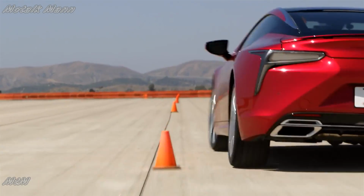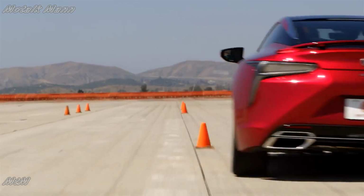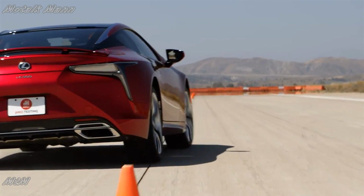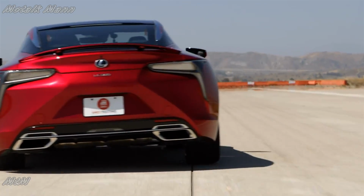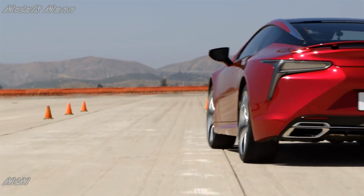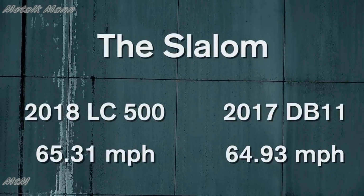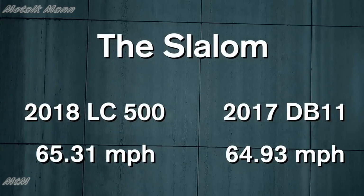Wow, the steering's quick. Amazing turning, obviously due in part to that four-wheel steering. I can push the LC500 right up to the edge of breaking away, but then it gives me tons of advance warning, both to the steering wheel and of course my backside. In the slalom, I too felt no significant difference in speed and responsiveness.